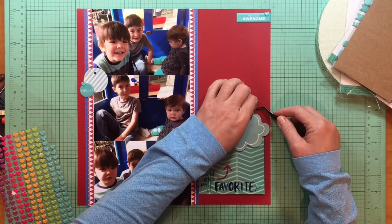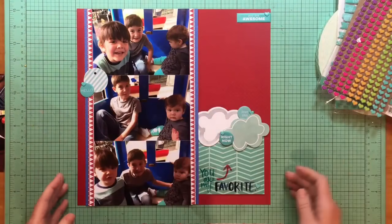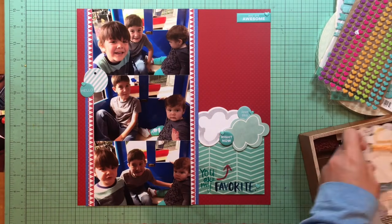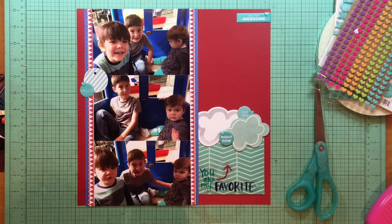Okay, just getting those in. I made sure there was at least one in each cluster, and then that big cluster has three. Now, I probably could have journaled on that teal paper to the right, but I decided I really didn't need to do that. I didn't have a ton to say about this. It's just pictures.